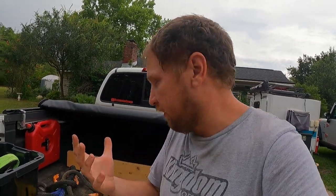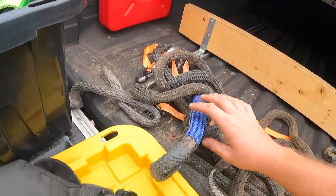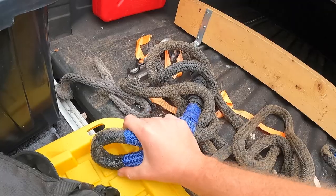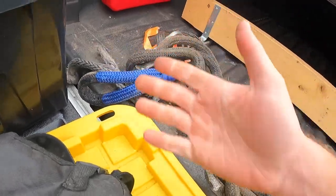It just has a lot thicker build. Like the ends here have these nice rubber ends, which will help this hold up way longer than the cheap ones.